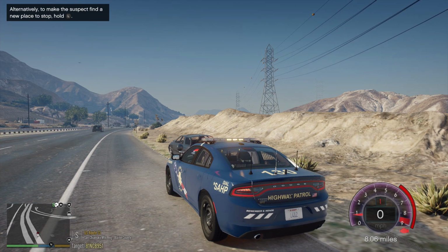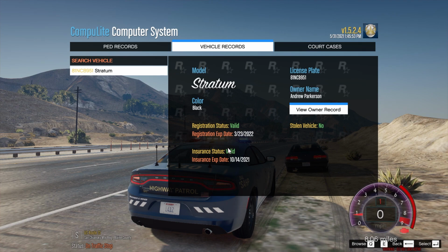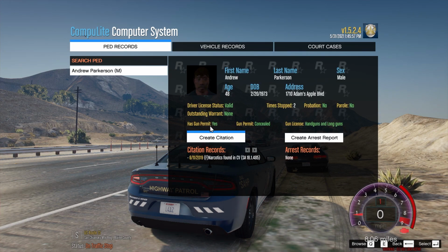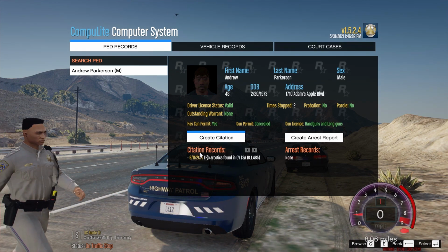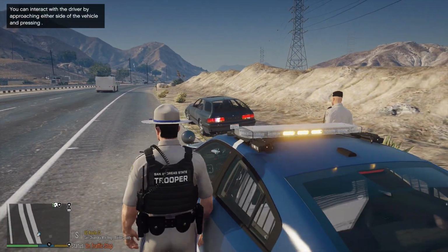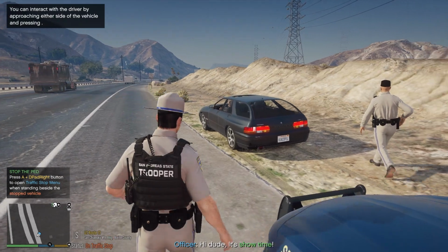Dispatch, Lincoln 412. Vehicle's coming back valid. The owner is Andrew Parkerson. Does have a concealed carry permit, and a prior citation for narcotics found in the vehicle. All right, so we're going to go ahead and make contact here.